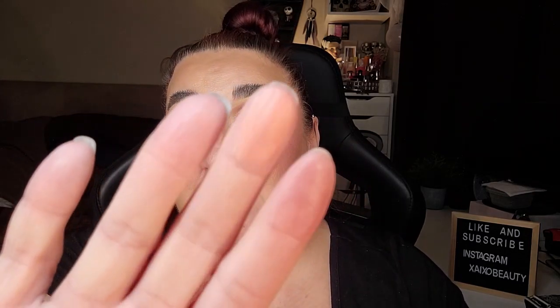Anyway, then the next thing we have is the Milani Baked Powder. It's a baked powder blush mini in the shade Luminoso. Just a teeny tiny little one. And I don't know why I bought this. It's on my middle finger, by the way, if you can't see it. Oh yeah, you can really see it there. I don't have anything to wipe my hands off with. Ew. Okay. So I just want to get as much use as I can, or if I decide I don't like it, I'll just pass it along to somebody else.